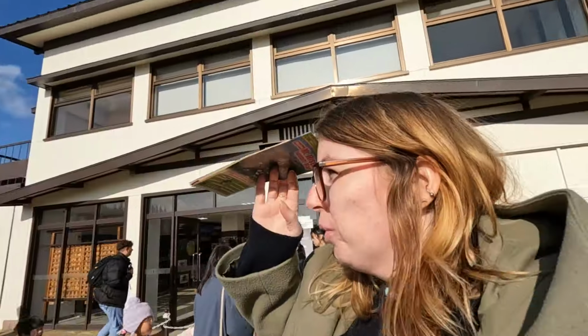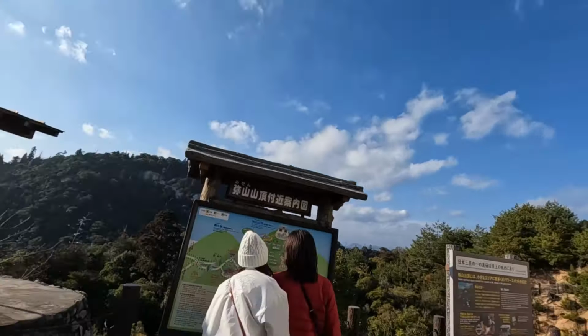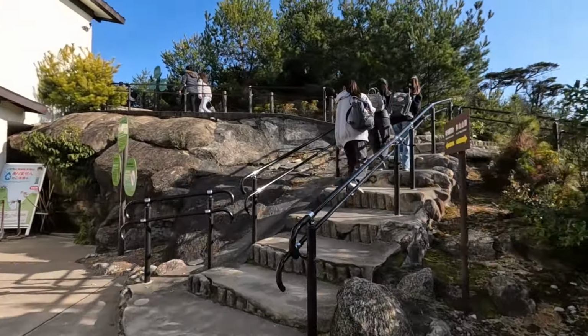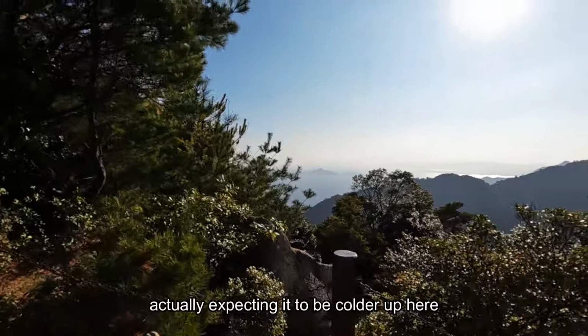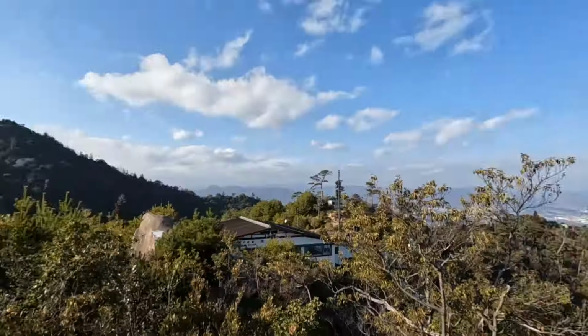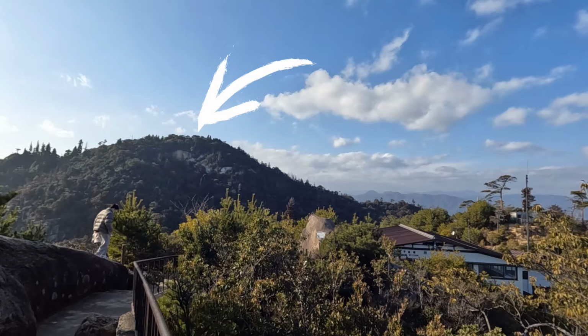Okay, so I made it, but it's like 40 minutes to get up here, so it's gonna take a hot minute to get back down too. And the reason that matters is because the last gondola is at 4:30, and if I don't catch that, I have to walk all the way back down. I was actually expecting it to be colder up here since it's higher elevation, but it is not. Oh, that's the top. Okay.